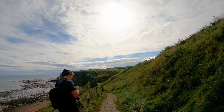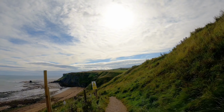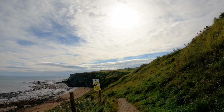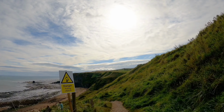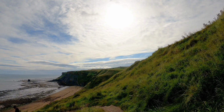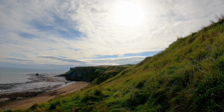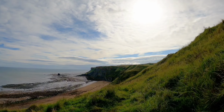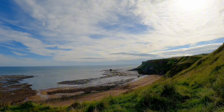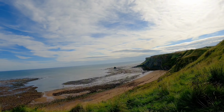Here we go. Now I'm going to get part way down, and then I'm going to shut off, and then I'm going to have a walk on the beach and see whether we can make it across to this shipwreck. Show you what it's all about. Come on, be brave. Honestly, walking down the path's no problem, but when they put these steps in, it has jiggered up my knees.